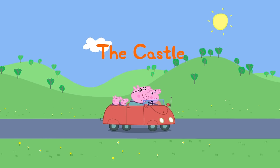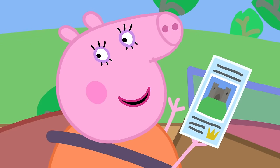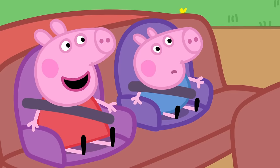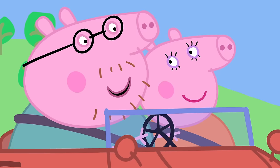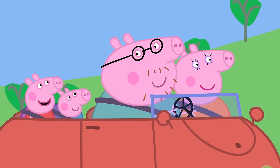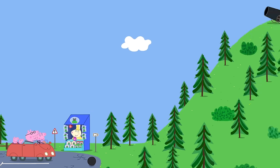The castle. Today, Peppa and George are going to visit a castle. What will we do at the castle, Mummy? Let me see what the guidebook says. Will the castle be good or will it be boring? It will be good. Will we see knights in armour? George likes knights in armour. You never know, George. We might even see a dragon. A pretend dragon, Daddy Pig. Yes, Daddy. Dragons are in storybooks. They're not really real. Peppa and her family have arrived at the castle.